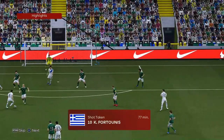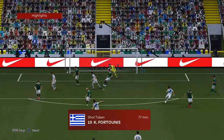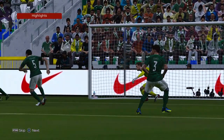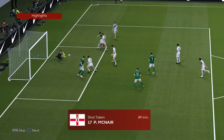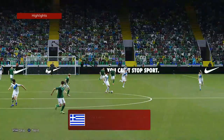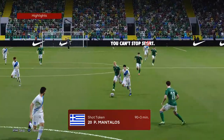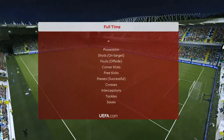77th minute. Fortounas has an opportunity. Zeka stays on his feet here. Nice opportunity from Fortounas. Peacock-Farrell kicks it aside. 89th minute. An opportunity for an equalizer for the Red Hand of Northern Ireland. McNair gets all the way in. He's got Lafferty at the far post. Takes it himself, and Vlachodimos slaps it away. Montelos runs out the time, sends an errant shot wide, and that is your final, 1-0 to Greece.